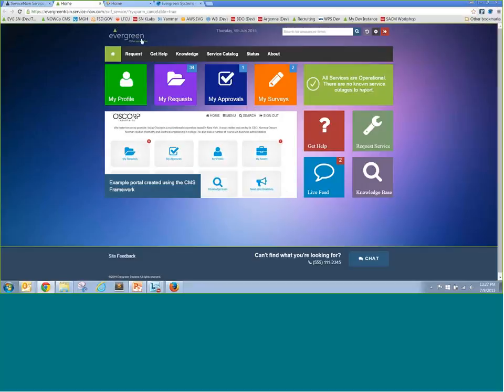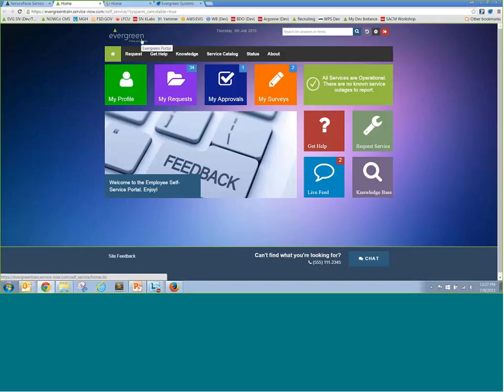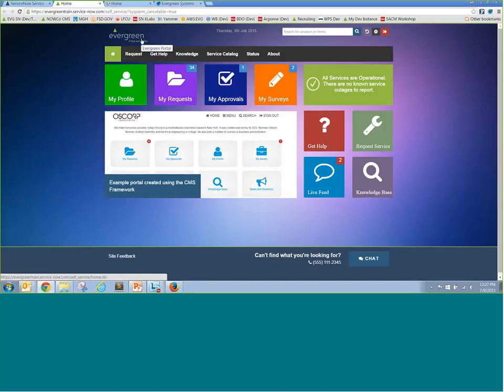So going into ServiceNow, I'm going to start with a look at a self-service portal that we built on the content management system of ServiceNow. It leverages a Metro style layout, look and feel, which the style can certainly change, and I'll highlight this in a moment when we get further on.